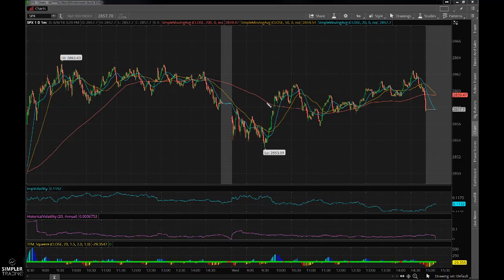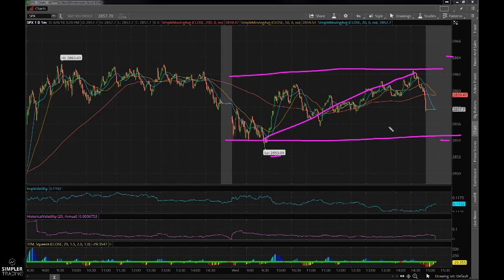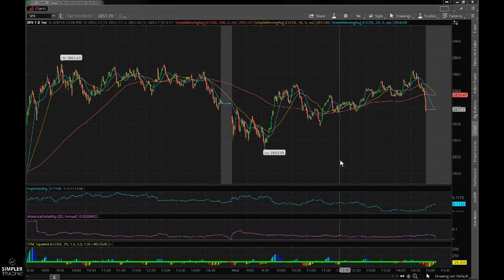This is today, and this looks pretty volatile. It's not that volatile. We had a fairly tight range, 28.54 to less than 28.64, so that's less than a 10-point range top to bottom, and we just chopped. I thought for a while we were going to break out and go higher, but let me show you why that's important.